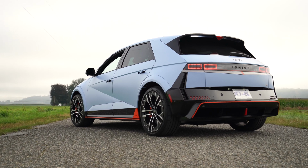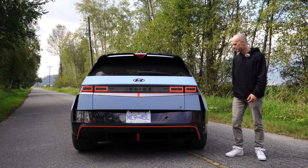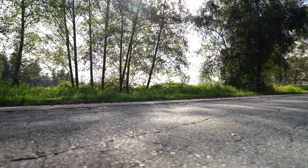And then pixelated light bar tail lights here. This thing stands out on the road in a sea of boring EVs. And then yeah, our charger's kind of hidden, which I like. Click that button and it's closed.